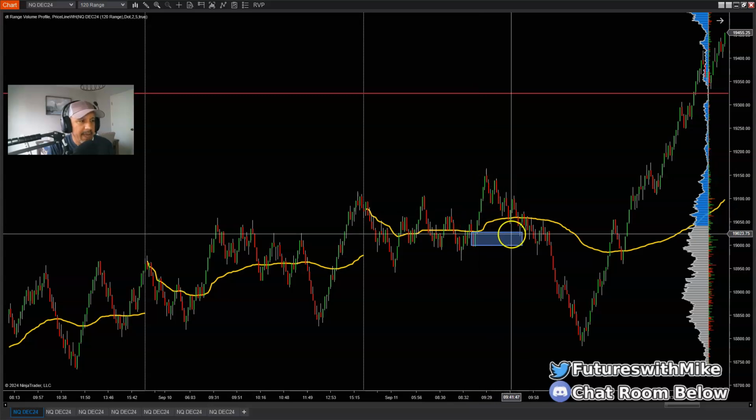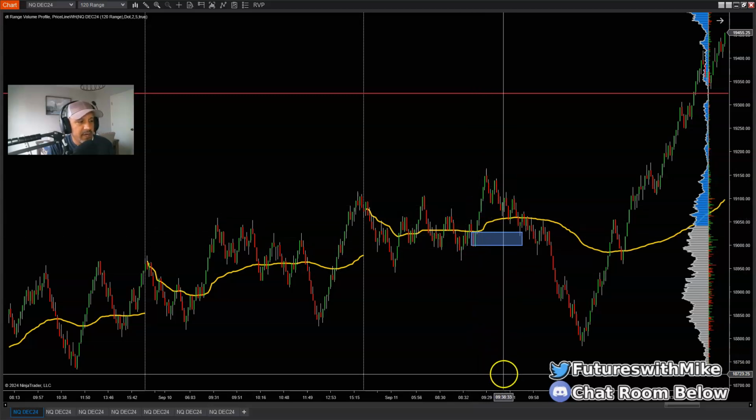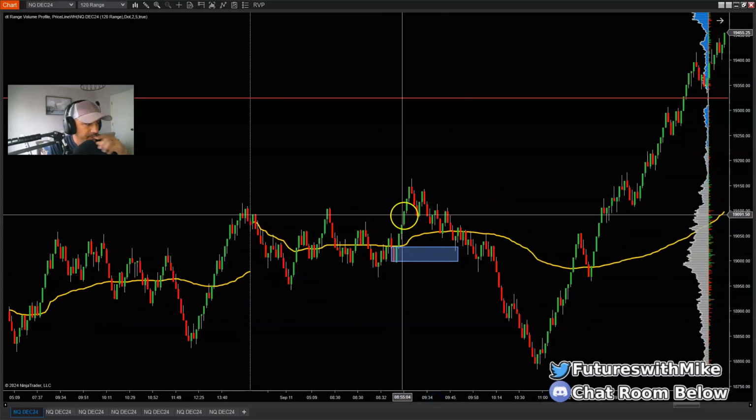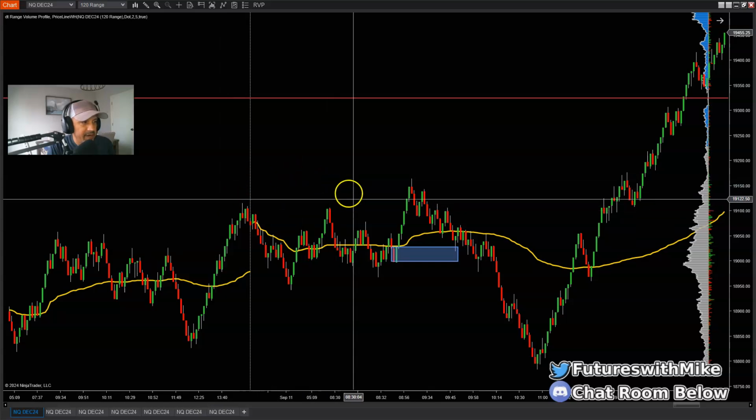And then we get a nice pullback to this area right here. This was an aggressive area of buying to the upside, mostly done by the institutions, where they broke these highs right here, all right?